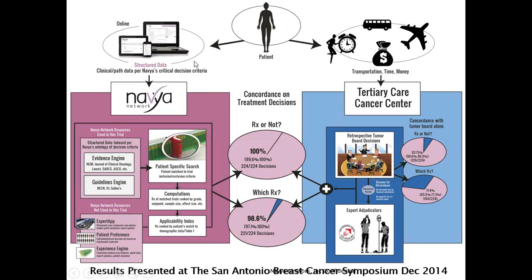The patient sends us their data, we structure it, and then for this trial, we only use our evidence and guidelines engine. So we just said, what if we only made treatment decisions based on the available randomized evidence in the international guidelines?